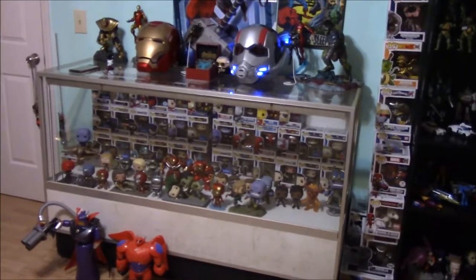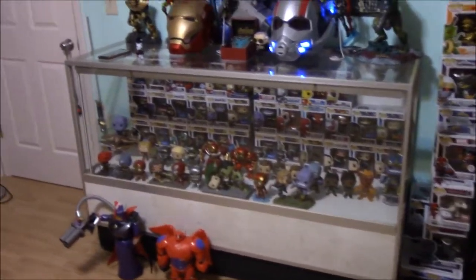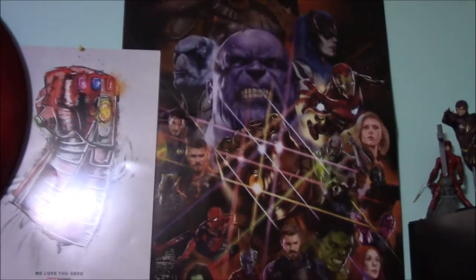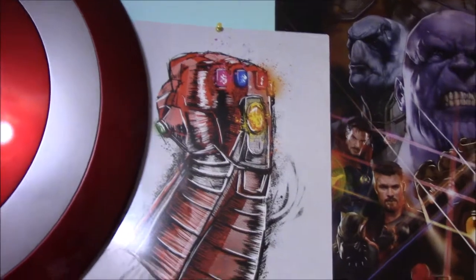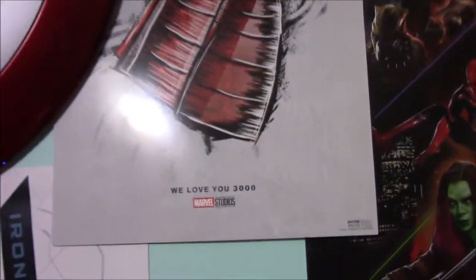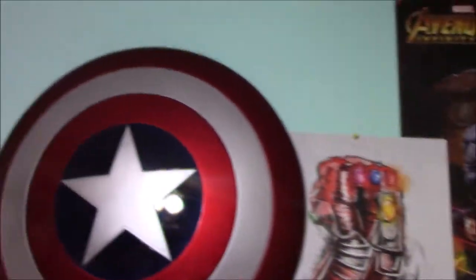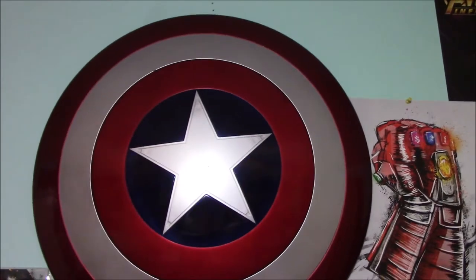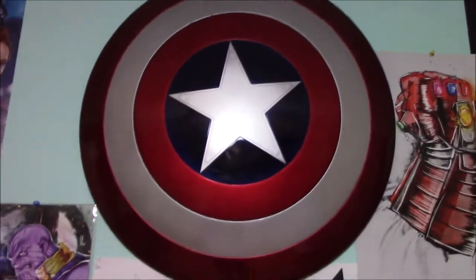Took a lot of moving, and this is like a cabinet that you see at like a jewelry store or something like that I found online. So we'll just kind of go through this real quick. Infinity War poster right there. Probably the best poster they've had in a while, in my opinion. This one right here, my friend got me when he went to the re-release of Endgame, so he picked this up for me. It's really cool. It says, "We love you 3000." And then next to this is a life-size scale Marvel Legends, same company that made those figures, Captain America's shield.